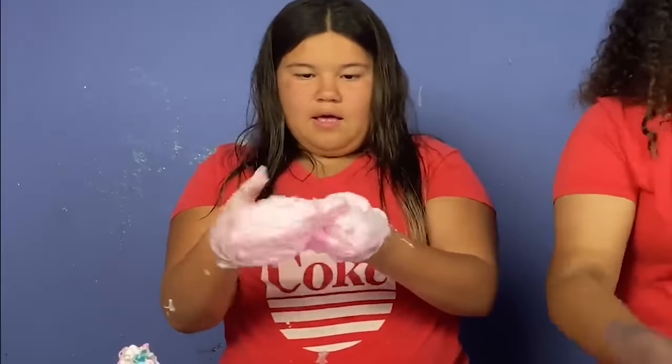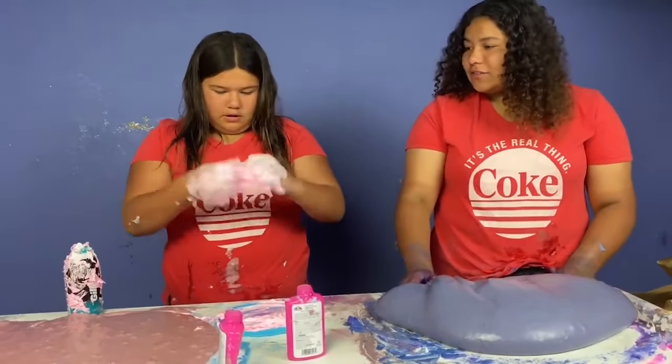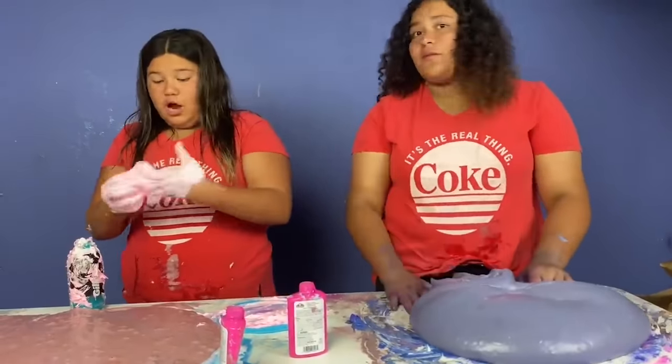Shaving cream. Guys, look at this. It's coming together. Look at this. I can't believe that worked. And it's such a pretty color. We're gonna have to make a giant one. Yep.